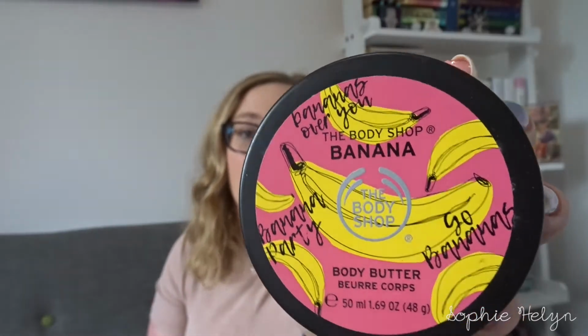Okay, then we have some more moisturizers. This one Darren used up. This is the Banana Body Butter from the Body Shop. This is a really lovely scent, just really gorgeous, like sweet banana. We've repurchased this scent many times, but it's kind of hard to find. I think at the moment they only do the banana scent in some of the hair care products, so if you can ever find it, or when they next come out with banana scents, give it a try.